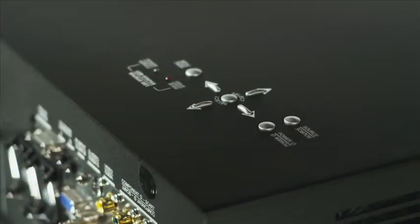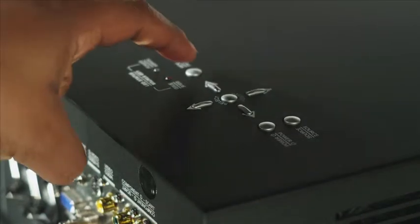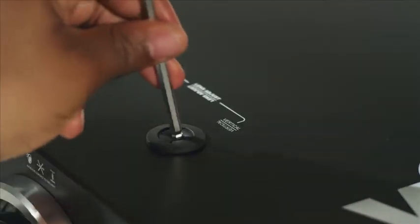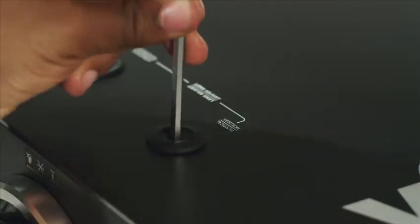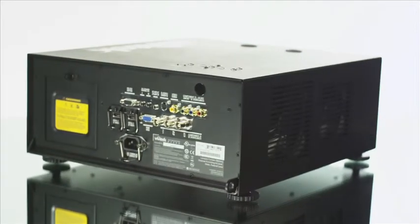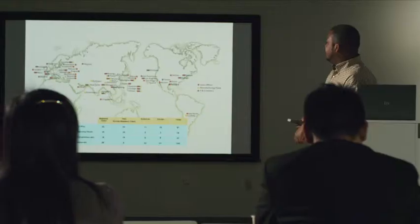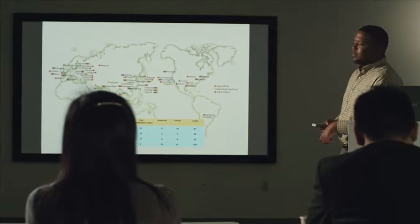From lecture halls to sizable conference rooms, the D8300 is a custom installation projector that delivers feature-rich functionality with versatility, including the ability to select and customize the best images to match the content of the video, from colors to resolution. With a manual horizontal and vertical lens shift function, built-in zoom, and multiple connectivity ports, the Vivitek D8300 creates a superior picture for large venue environments.